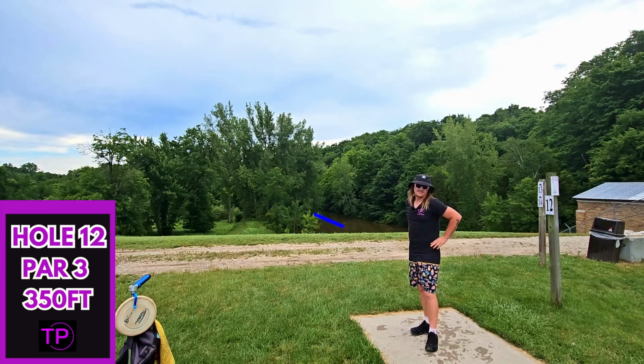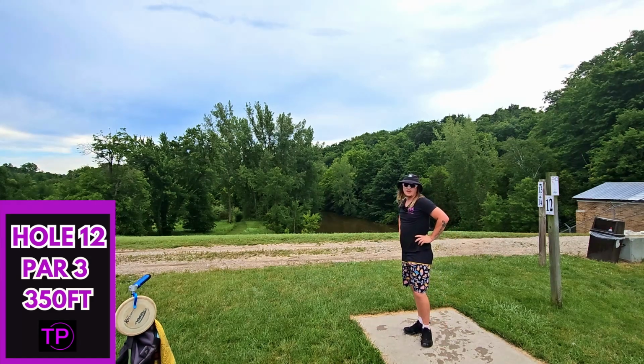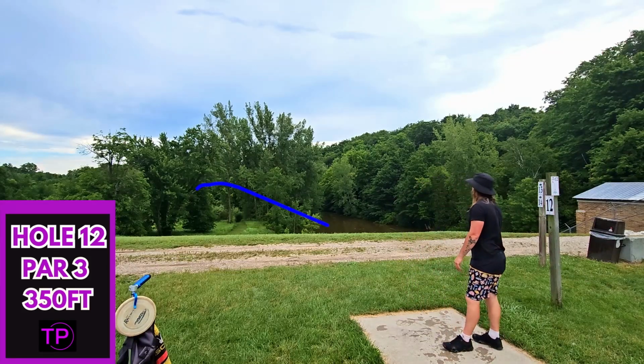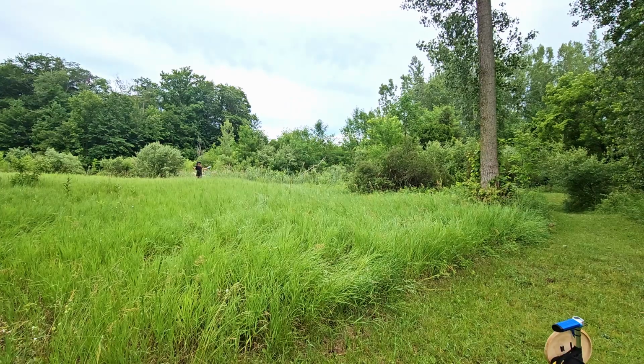Well, that's gone. We threw that right into the river, like directly into the river. So, yeah, we'll try it again. We got 2 hammers. All right, let the safari begin. Well, we found the hammer.